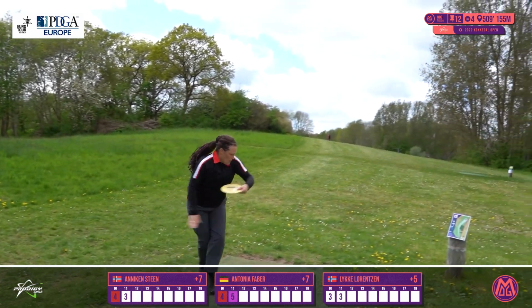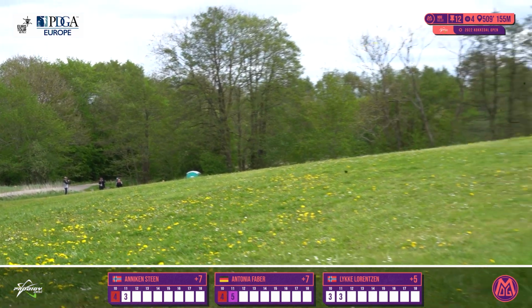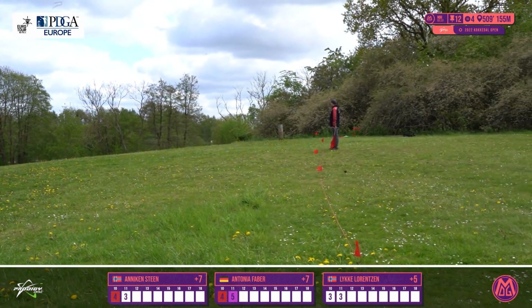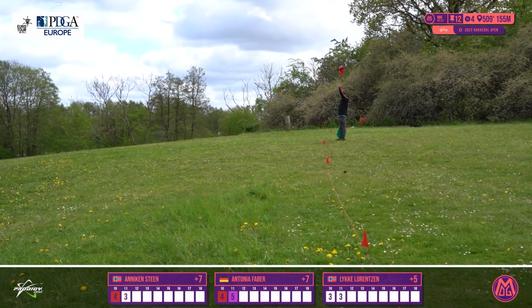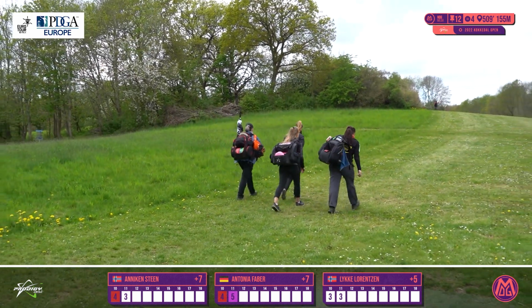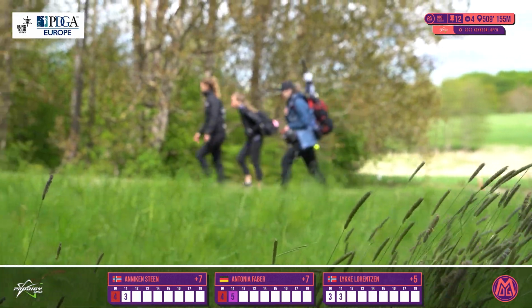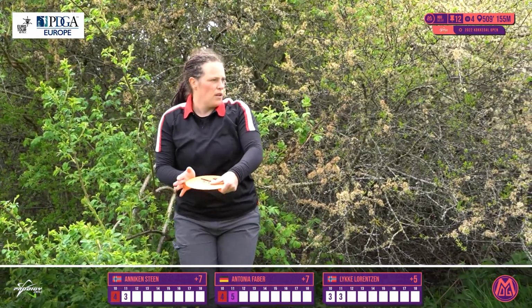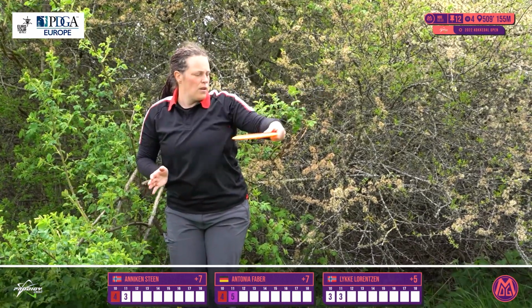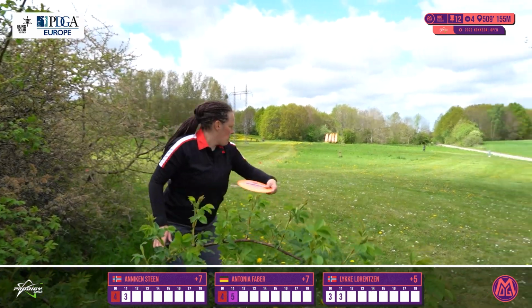Antonia with her new Momentum disc driver. Looks pretty good. Seems to be a pretty stable disc. Oh, it's OB though. It turned a little bit over maybe. That's so unfortunate. So here throwing third shot with that penalty. She's still pretty far away from the basket. It's like a full drive.